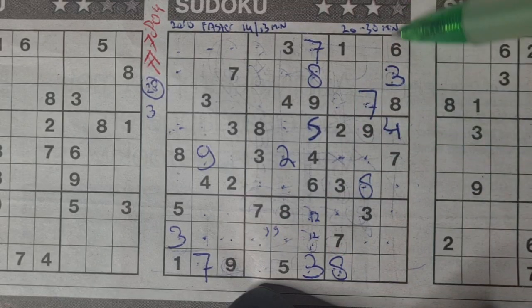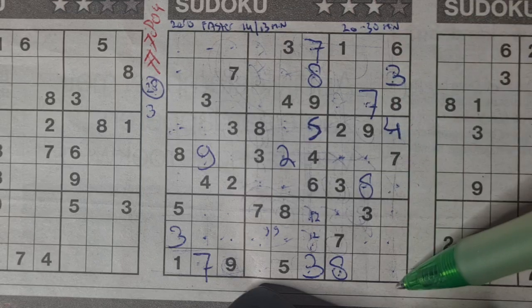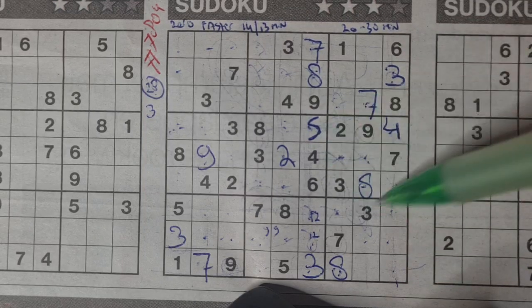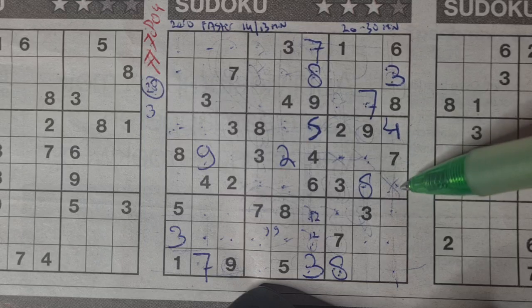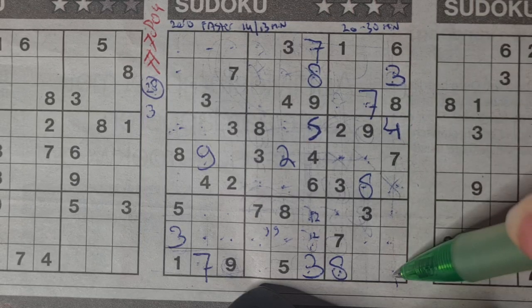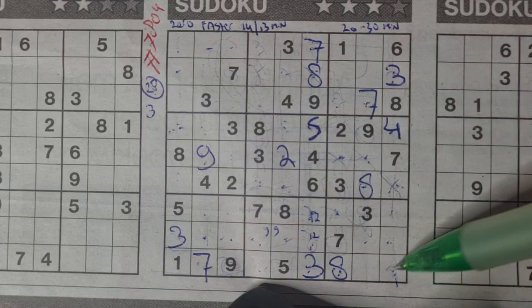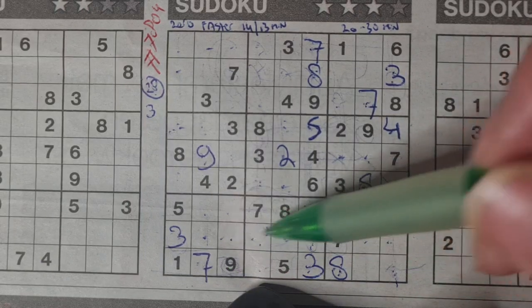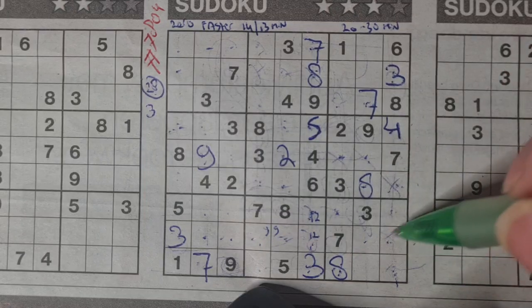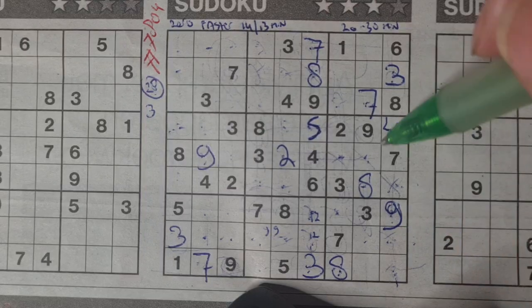Alright. In the last column, we need a 9. 1, 2, 3, 4 missing numbers in the last column. We need a 9. We have a 9 in this big square, so no 9 in this box. So the 9 in the last column could be here, here, or there. We see a 9 in the last row, so no 9 there. We see a 9 in one of those two boxes in the row above, so no 9 there. So the only place left for 9 should be here.